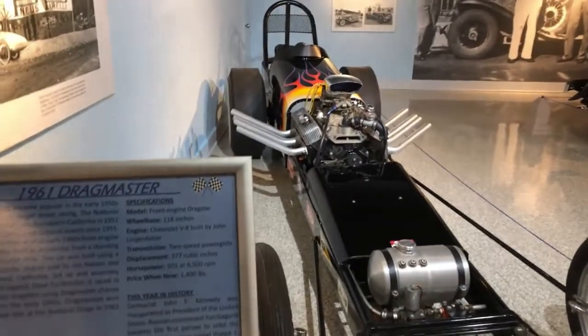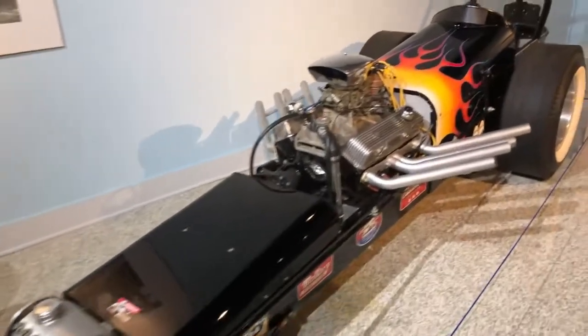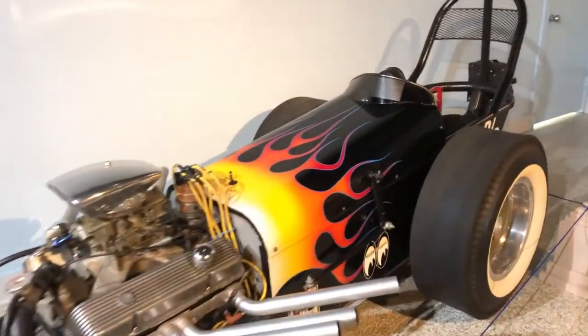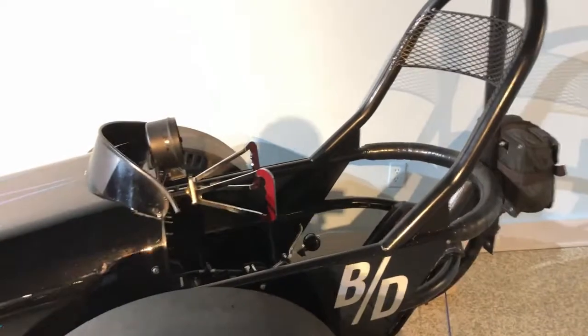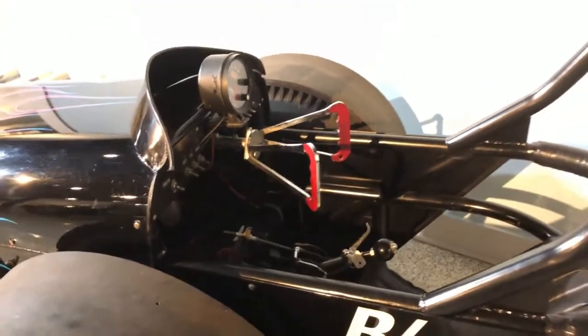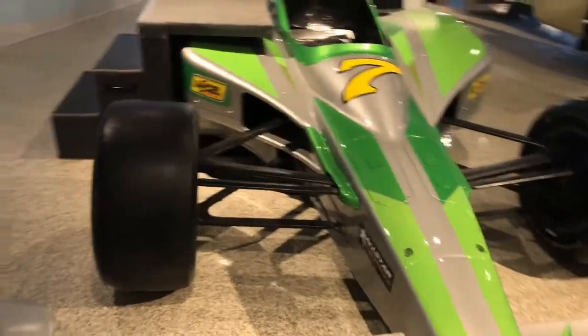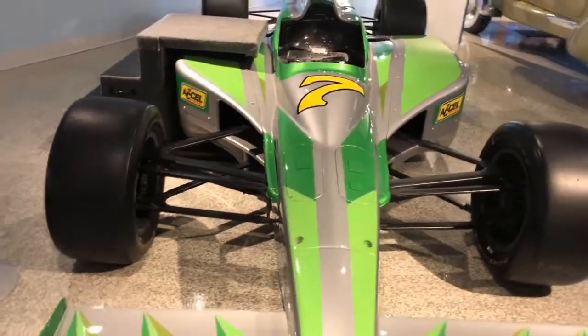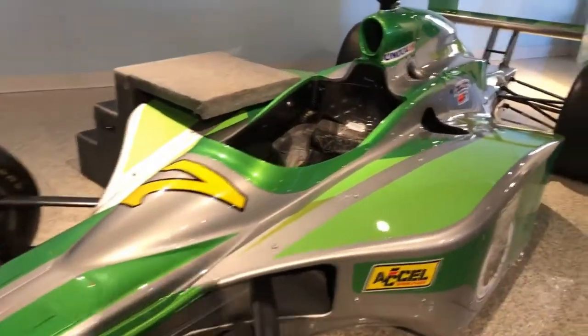And here we have a 1961 Dragmaster. Looks like the early style of dragsters. Just amazing. Not much of an area for you to sit. Don't look like they were built much for comfort. This is a 2003 Indy show car. So of course we're in the racing area, and obviously you can see you can get in it and sit in it and have your picture taken.